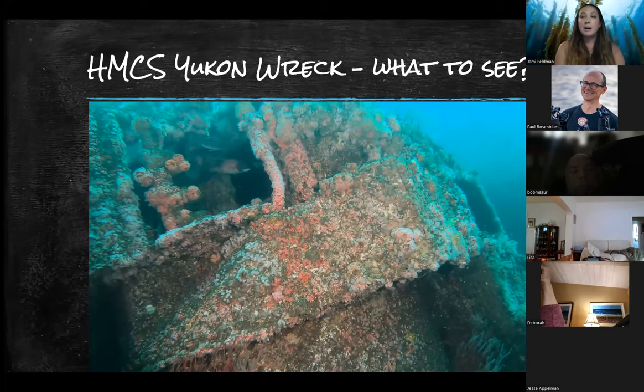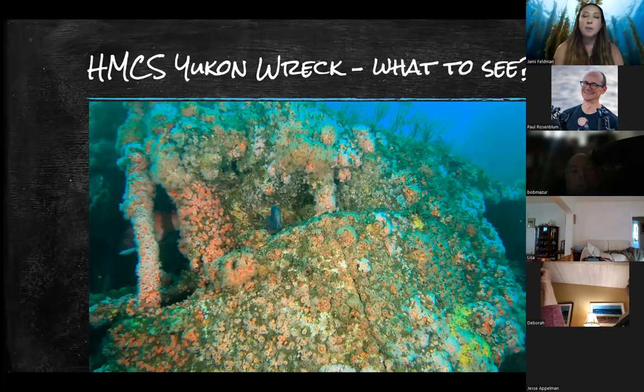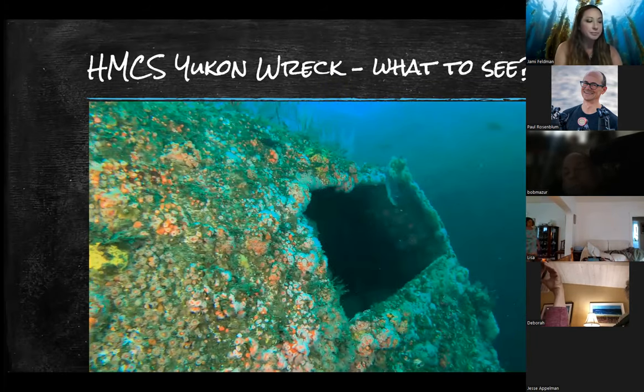This is also a good macro site. There's lots of little nudibranchs on here. The anemones are amazing, the rockfish. So it can be very cool to do either wide angle or macro here.